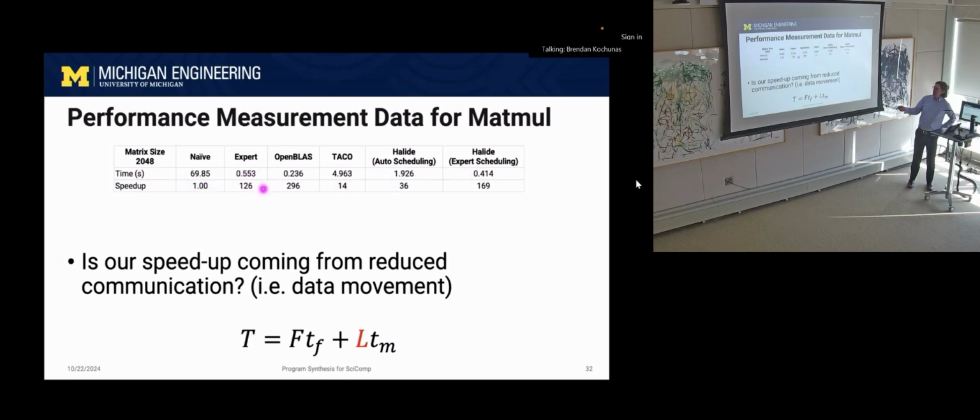Expert one is almost 130. OpenBLAS is about twice that. Taco, a factor of 10, is respectable. And then Halide, a factor of 30. And if you're the expert in Halide, a significantly higher fraction.